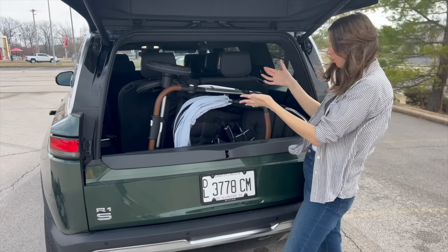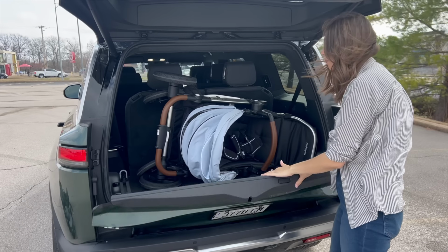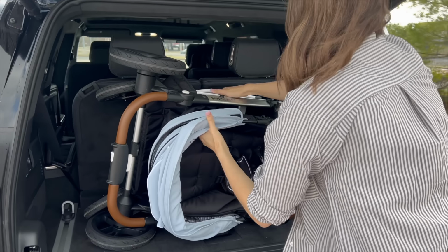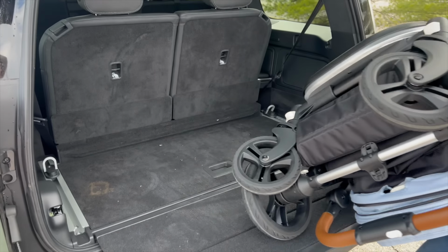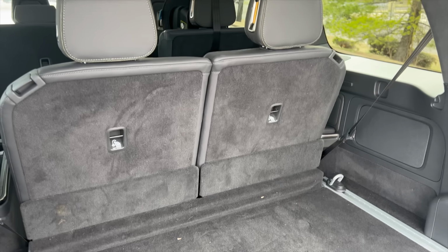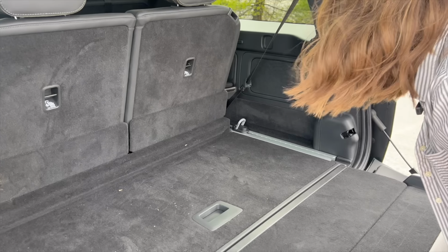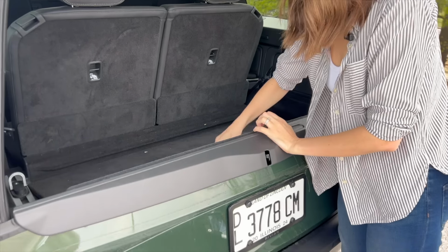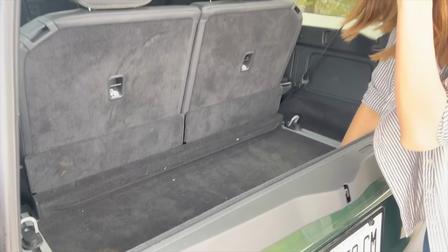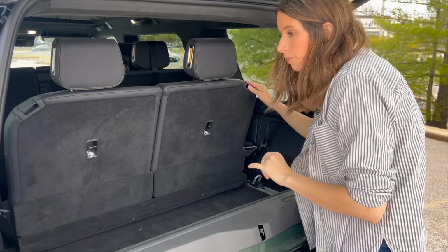And this is the trunk space with the third row up. And look at this, I was able to fit my Mockingbird stroller, which is excellent. This is a big stroller, so the fact that I was able to fit this was great. I feel good. Okay, some things I'm not loving though back here. The size of the trunk is fabulous. Underneath here, we have some additional storage. Fabulous. No complaints there.